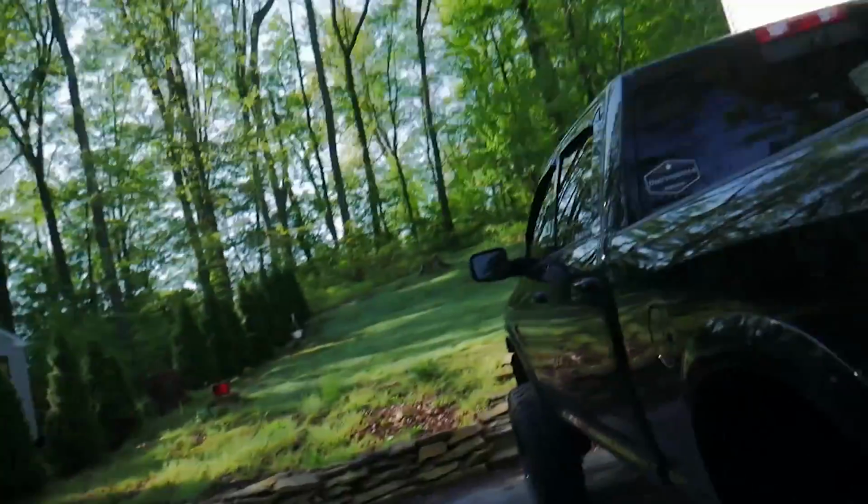Today we are finally starting the gear swap installation. You guys asked for it, I'm bringing it to you. We got the experts on it. I want to go over some details of how the truck's currently shifting with the 37-inch tires that we got and the stock 342 gears.